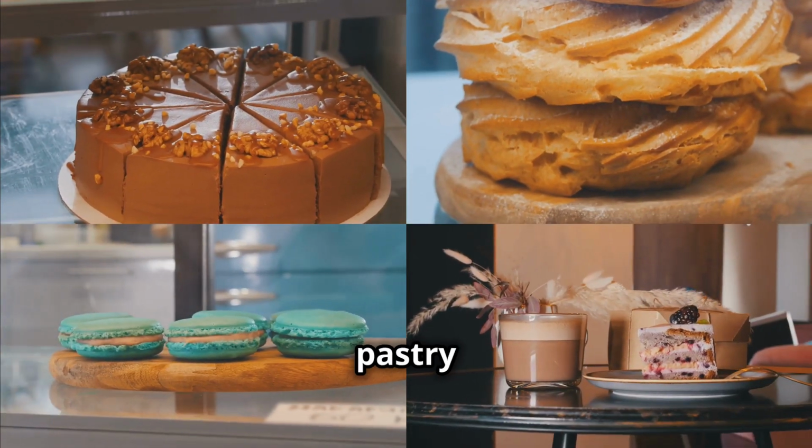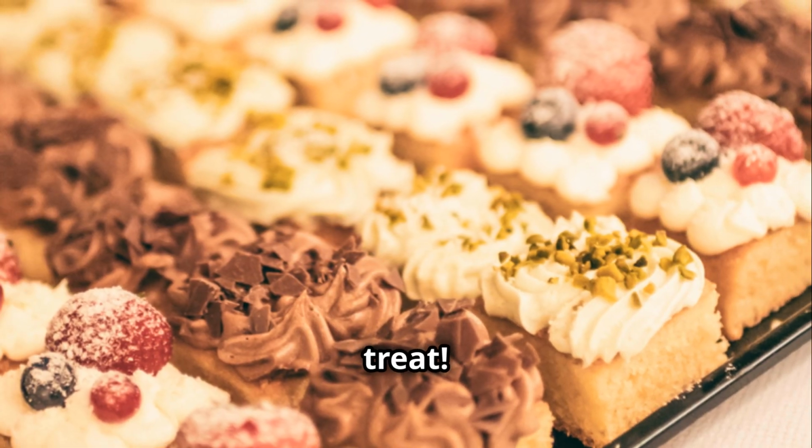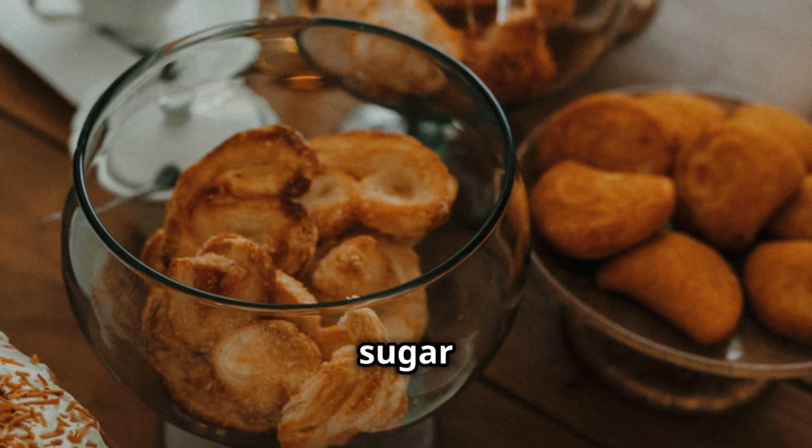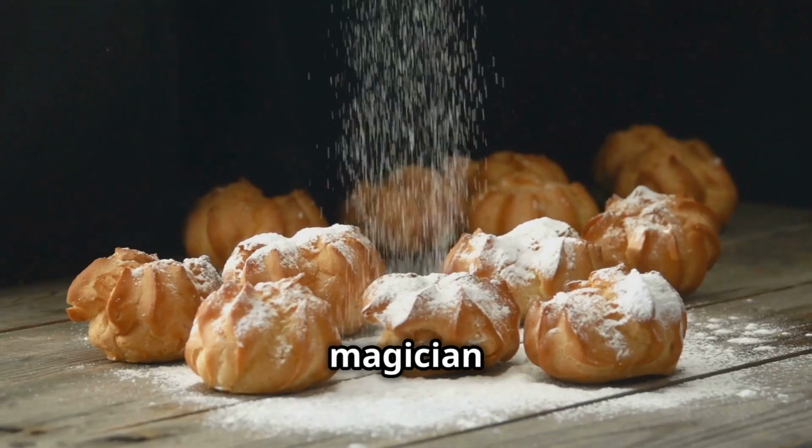Whether it's a delicate pastry or a hearty pie, sugar enhances the flavor. We all love a sweet treat. There's something magical about the way sugar can transform simple ingredients into something extraordinary. Sugar is a magician in the kitchen.